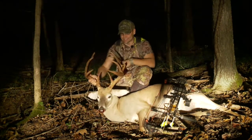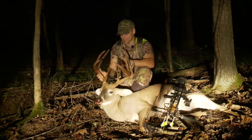But great hunt and just a beautiful buck. One of my best ever. Gorgeous deer.